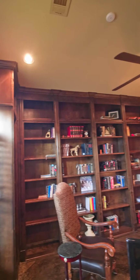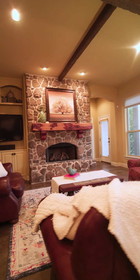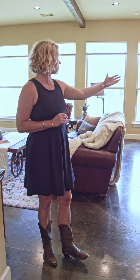As you come in, the first room you come to is the office. It's perfect for working from home. The home lives like a one level. There's concrete floors throughout, high ceilings, and large windows looking onto the back of the property.